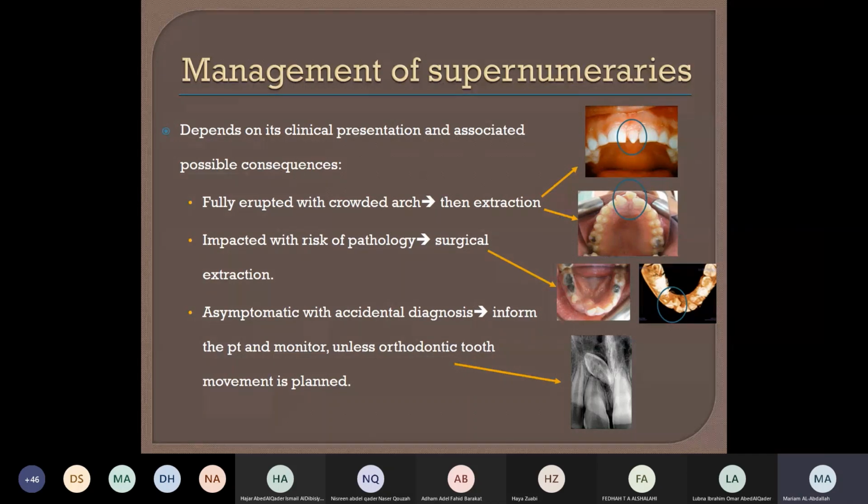So supernumeraries here, the management of patients at an early age that present with supernumeraries will depend on the clinical presentation, will depend on how the patient actually presented to you in your clinic. Usually there are three different pictures. The first one, patients with fully erupted supernumeraries, and usually they will look like this, mesiodens or supplementary. If this is the case and they are causing displacement of adjacent teeth, they're causing crowding, maybe associated periodontal problems, etc., it's important to extract it. The extraction is straightforward. If the tooth is a supplementary tooth, then here we need to think carefully.